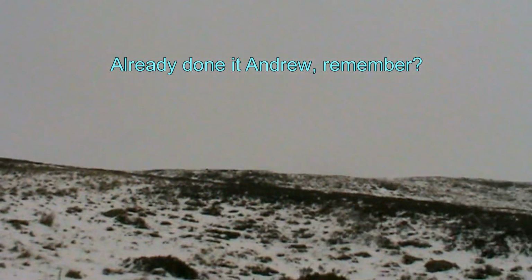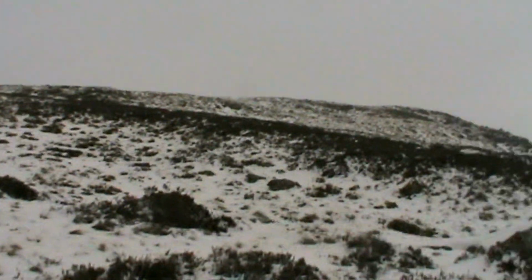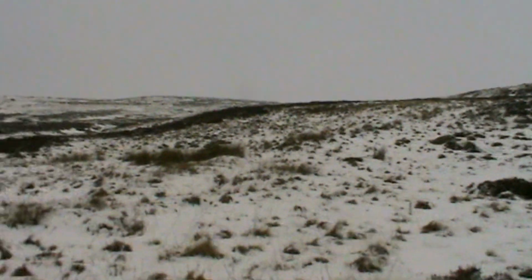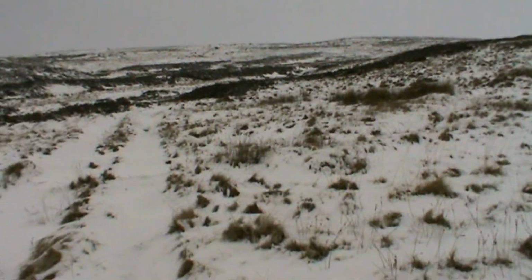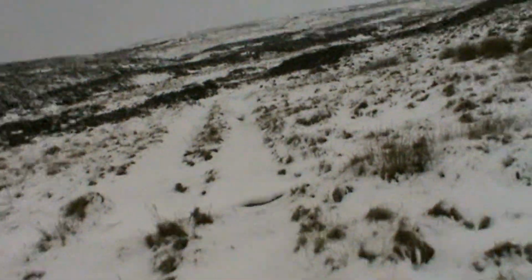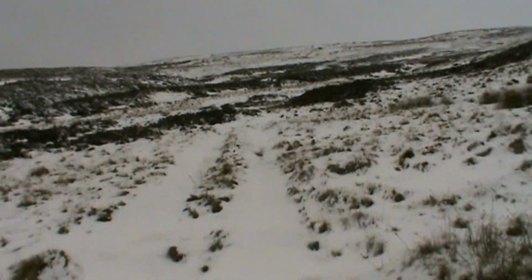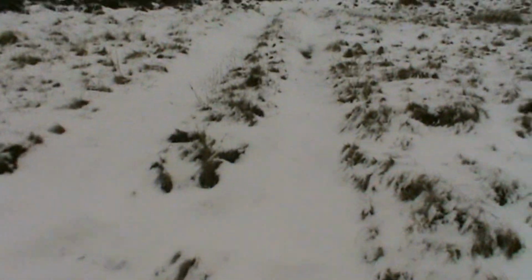So I want to go up this ridge now that the snow's clearing, and we'll try and get some pictures of Ben Chonzie in the end of the shower. So I'll follow the burn round. I think that's the easiest way, and follow my footsteps back the way. So we'll press on, folks, and see where we go.